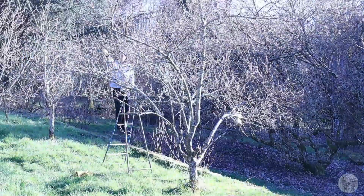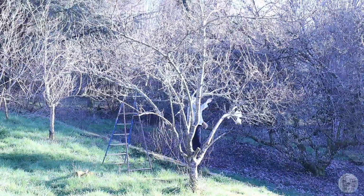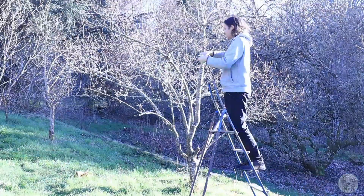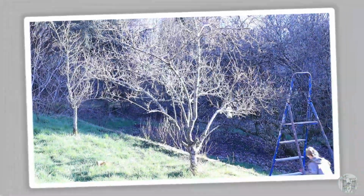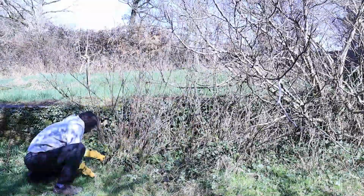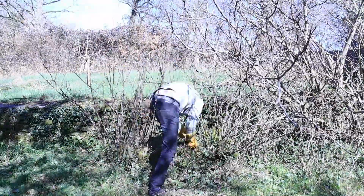From the disaster last year with the white peach splitting, we're hoping that with the pruning back that we've done this year, we won't get any more of those problems. And it isn't just the fruit trees that need pruning. Our currant bushes are well established and need cutting back every year to encourage new growth and fruiting.